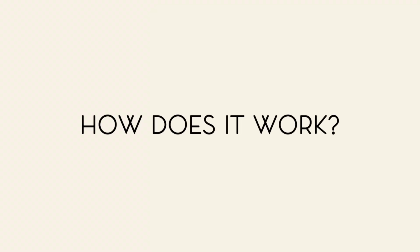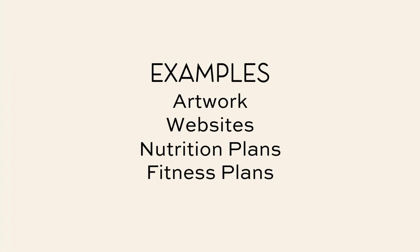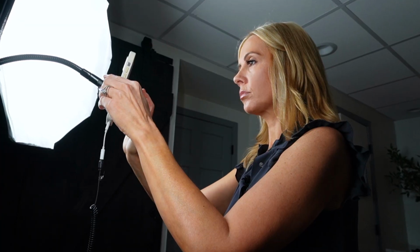Here's how this works. The first step is you have to ask your viewers if they would like you to look at their work. And this work has to be related to the problem that you solve on your channel. This could be artwork, it could be websites, it could be fitness and nutrition plans, organization systems, anything that you help your clients with in your business and is also related to the type of videos that you put on your channel. I am a video coach, so I often review people's videos and their thumbnails and titles.